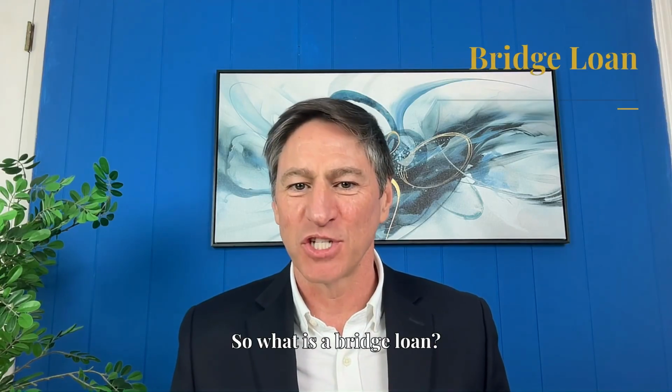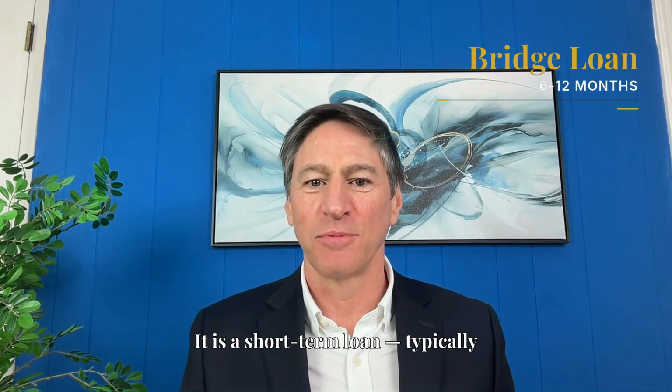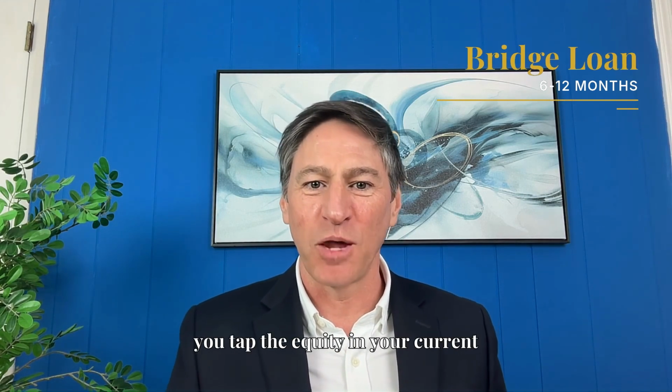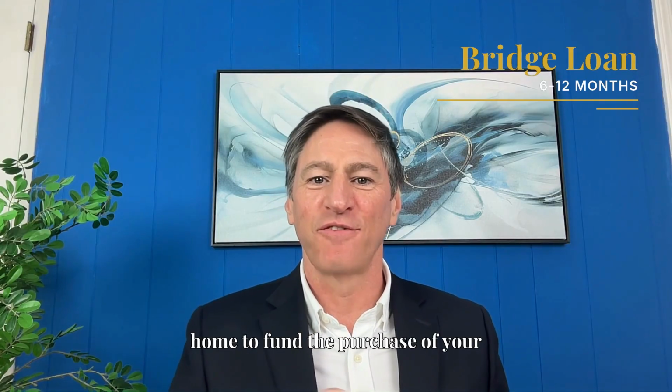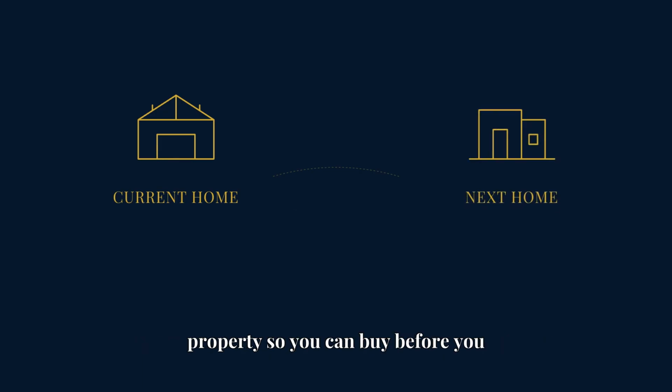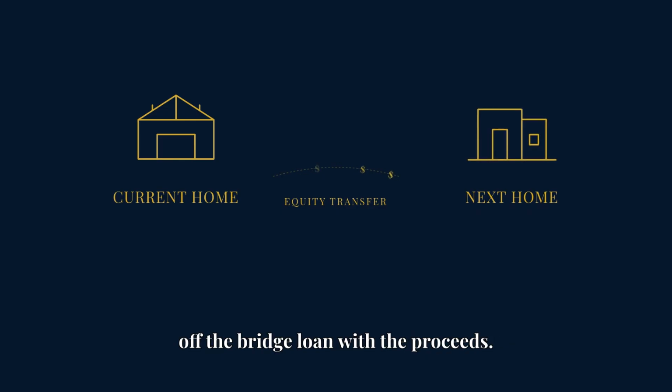So what is a bridge loan? It is a short-term loan, typically 6 to 12 months, that lets you tap the equity in your current home to fund the purchase of your next one. You are essentially borrowing against your existing property so you can buy before you sell. Once your current home sells, you pay off the bridge loan with the proceeds.